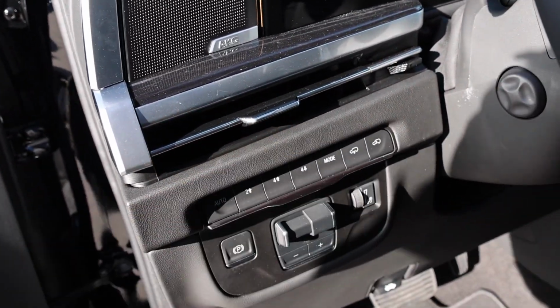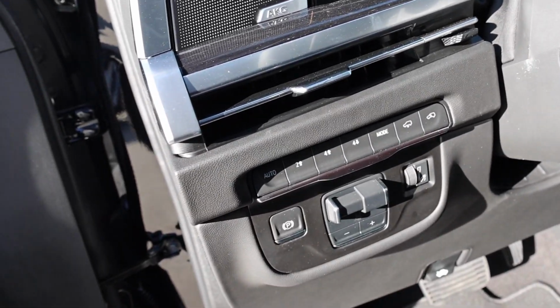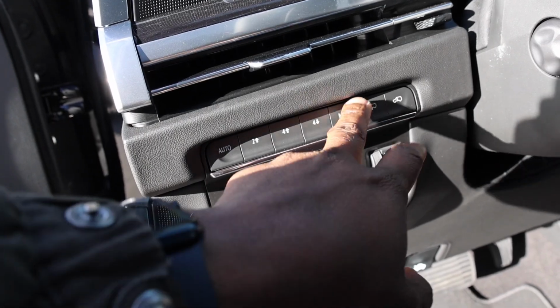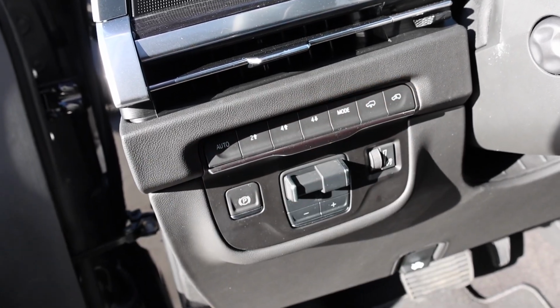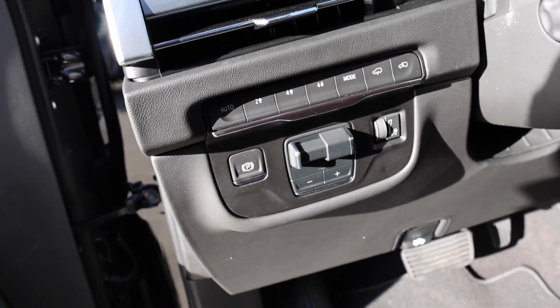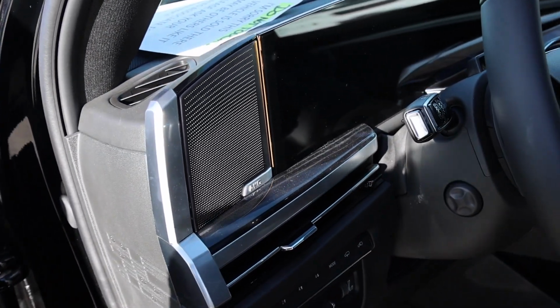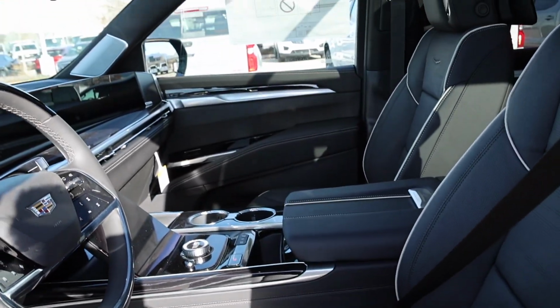You have your air vents. They're a little bit thinner. All this is soft touch. You have your full drive system, drive modes, and then your air suspension can be controlled right there. Trailer brake, electronic parking brake, and then this is going to control the brightness of that screen. Let's go ahead and check out the passenger side.